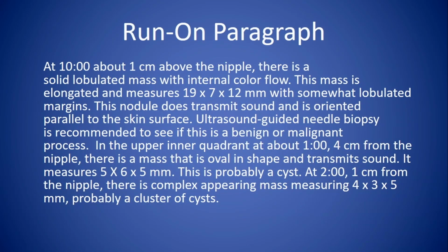This is an example of what I call a run-on paragraph, a breast ultrasound. At 10 o'clock, about 1 centimeter from the nipple, there's a solid lobulated mass with internal color flow. The mass is elongated and measures 19 by 7 by 12 millimeters with somewhat lobulated margins. A little redundant there. It does not transmit sound and is oriented parallel to the skin.